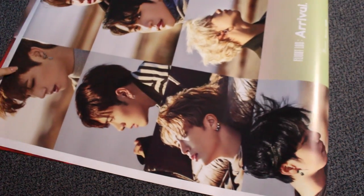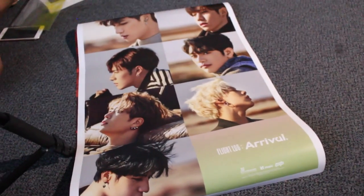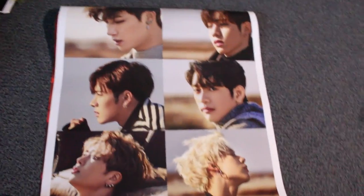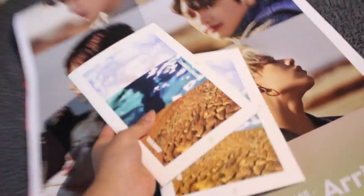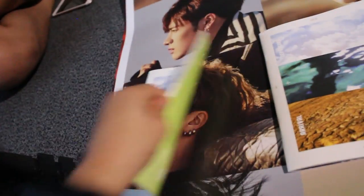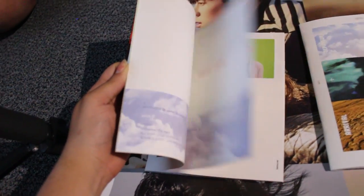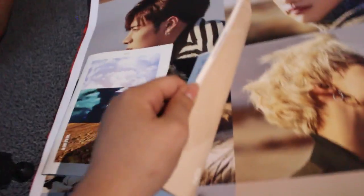This is the other version of the poster. It's hard to show it all in one frame because it's obviously a vertical poster. It seems like the Ever version, yeah. Here are the logbooks. I'll just quickly show you some of the things in it so you guys can get a feeling of what it is. This is the Ever version of the logbook that came with the first press album. It's everything from departure all the way to their arrival. And then this is the Never version.